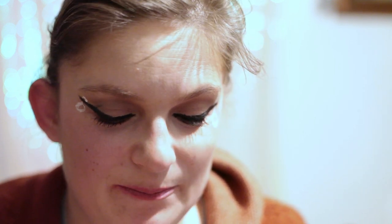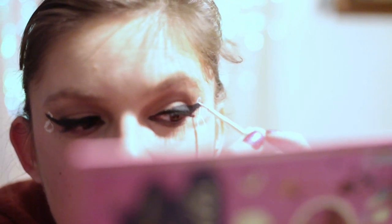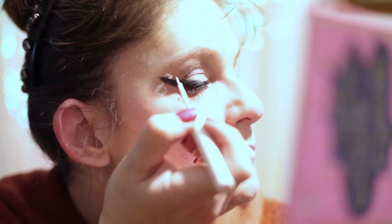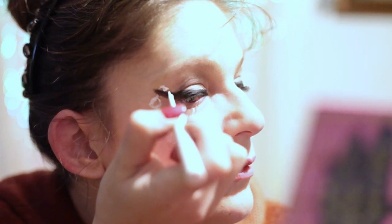Some nice big Christmas baubles hanging on your eyeballs. It's like Christmas baubles hanging from Pat Butcher's earrings. Those are English and used to watch EastEnders when Pat Butcher was in it. But now we've got them hanging from our winged eyeliner. The baby one over here. The other one on the other side is a lot bigger.